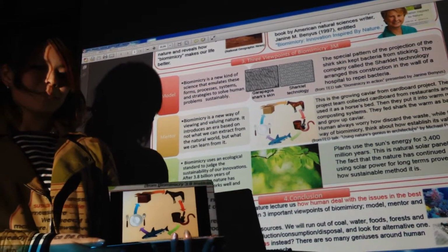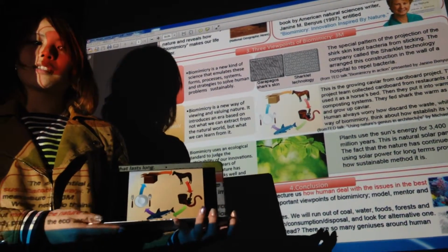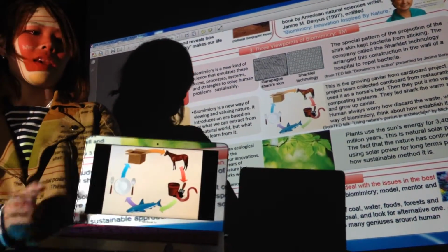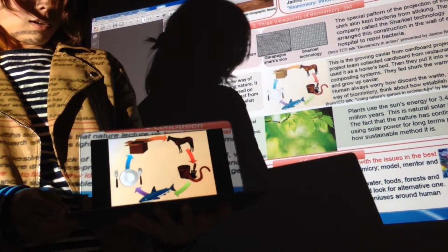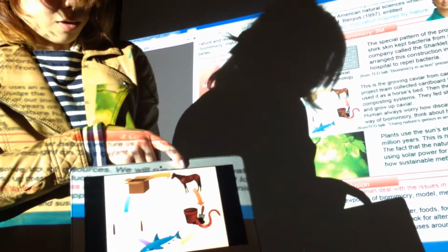This is an interesting project introduced by Michael Pollan in his TED Talk using nature's genius in architecture. It is about the project to grow caviar from cardboard. It sounds ridiculous, but it stands on nature's cycle. A lot of cardboard from restaurants is usually discarded as rubbish. In an interesting twist, the project team collected cardboard from restaurants, paying money for it, and used it as horses' bedding.